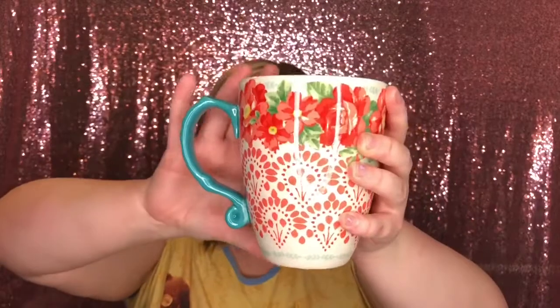Oh my God, my throat hurts. Oh, this is a Pioneer Woman cup. Look how cute this cup is. It's huge. Like, the palm of my hand next to this cup, it's a huge cup. And I've just got some ginger ale in there because my throat hurts so bad.